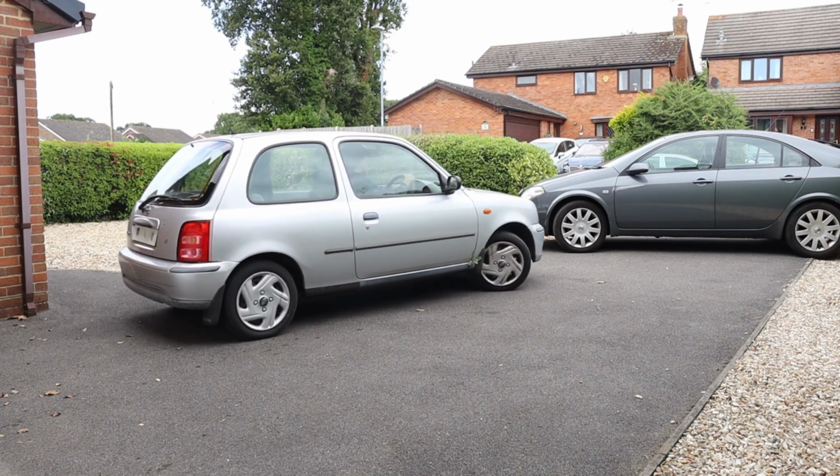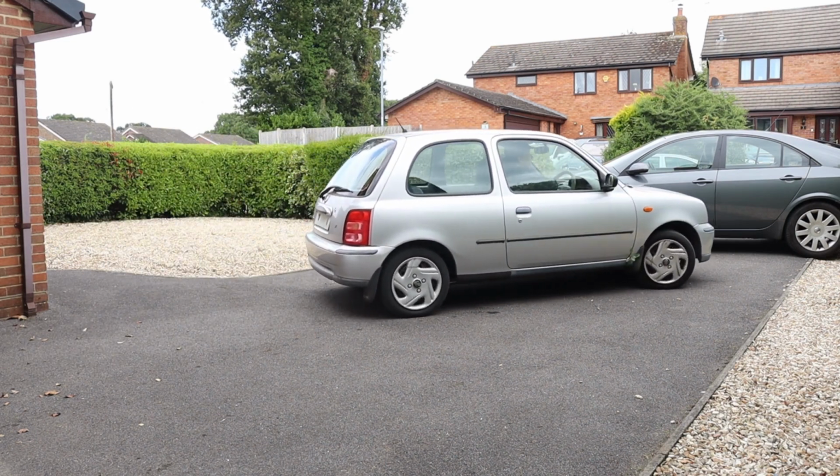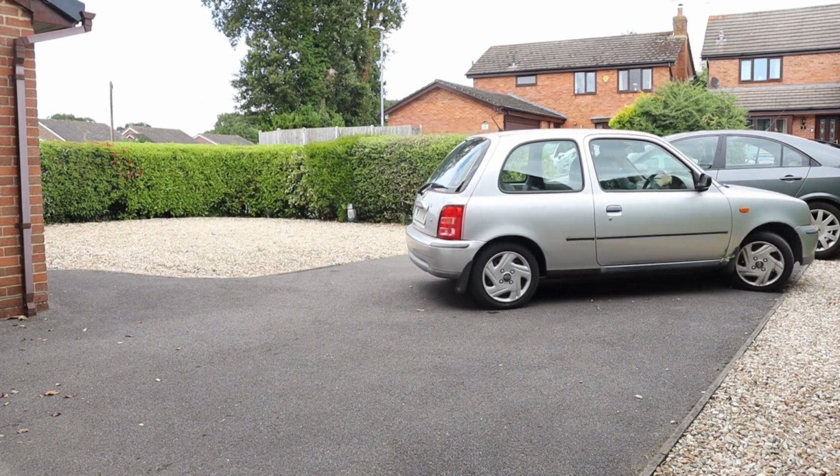Okay, so it's a few days later and I'm just getting the car out of the garage and onto the driveway so I can do a bit of work on it. First order of business is don't hit the other car. That's very important. Now, will it go into reverse? Come on, yes. It wouldn't earlier.